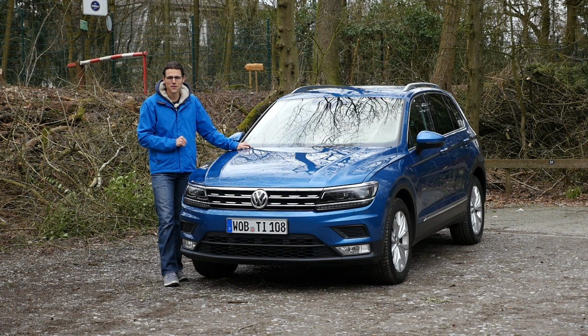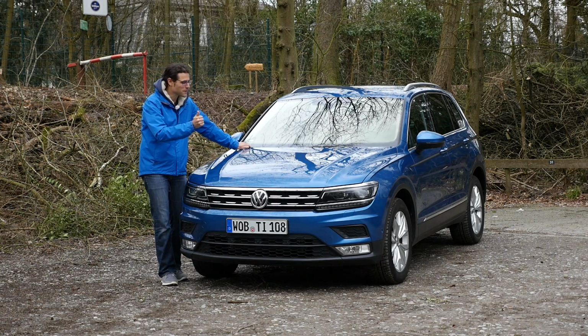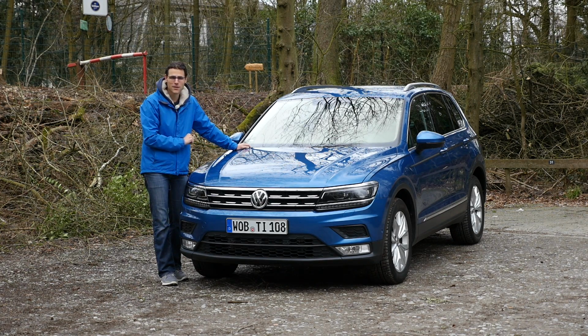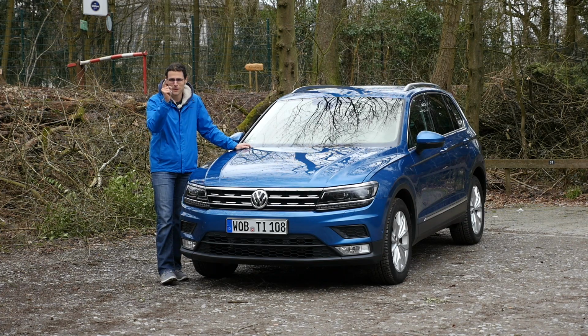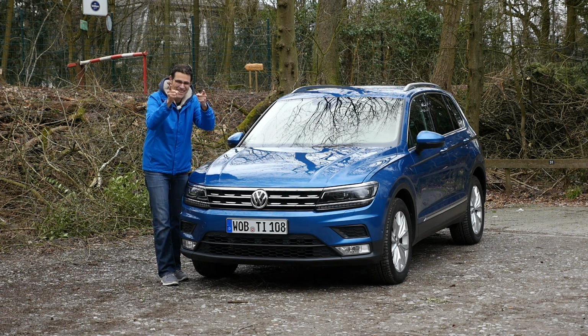Even more interesting for you, because here in Autogefühl, your #1 resource for in-depth car reviews and your #1 community to discuss cars with Thomas, we tell you everything about the exterior, interior and the driving experience with this car with the entry petrol engine, 125 horsepower. Is it enough? And can you get an affordable Volkswagen Tiguan? We will find out in full HD, full screen and full length. Let's go!